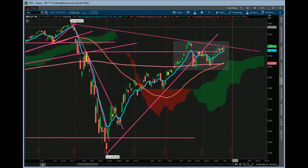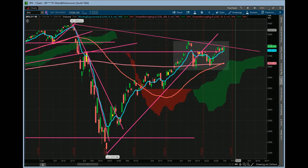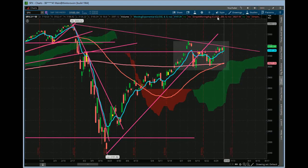But otherwise, we're still kind of in the chop zone. We may see some chop today as the market waits on JP Morgan numbers tomorrow. So we'll see how that goes going into tomorrow.